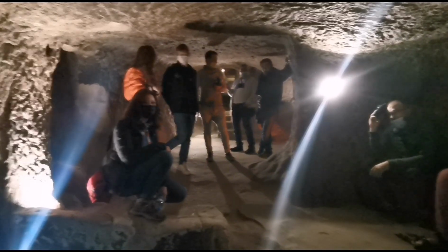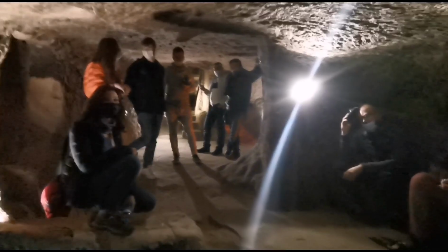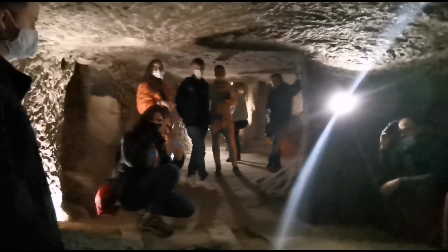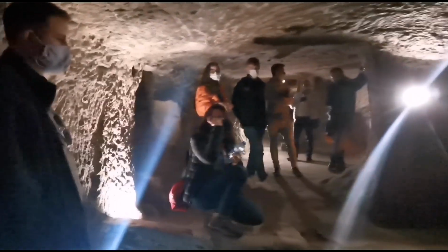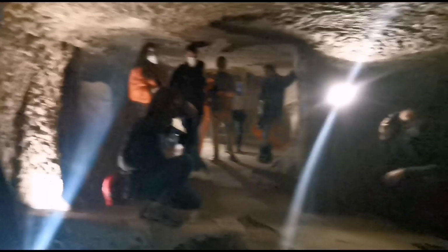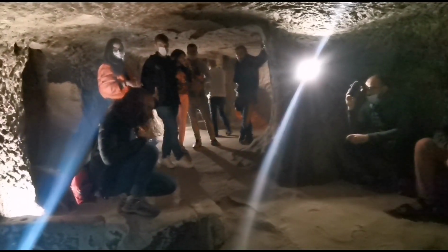Well, they were using this place just for their shelter. 2,000 or almost maximum 3,000. 3,500. Oh, okay. Well, guys, after this part, I'll be taking you upstairs.